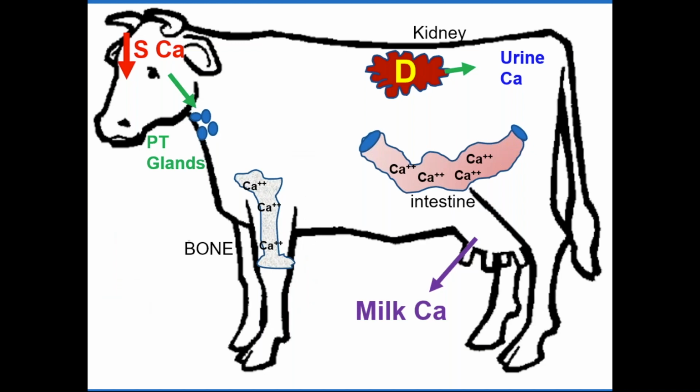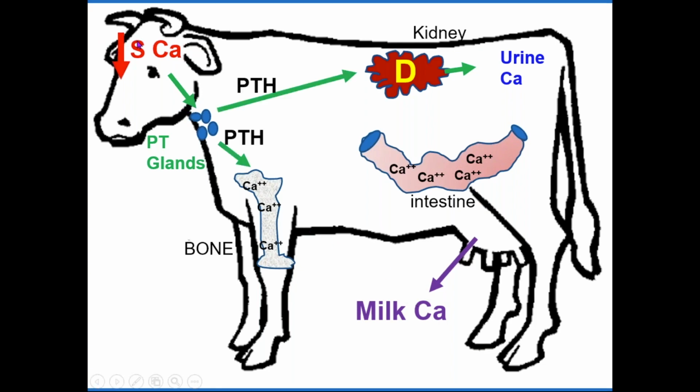Now, let's take a look at this cow. It's just calved. She's making a lot of milk. Calcium's leaving the mammary gland, and that will cause a small drop in serum calcium concentration. This is picked up by the parathyroid glands, which then secrete parathyroid hormone. Now that parathyroid hormone circulates, travels to the kidney, and it travels to the bone. Those are the two major targets. In the kidney, parathyroid hormone drops the amount of calcium excreted out in the urine. Unfortunately, in a cow, this is not very much calcium each day.